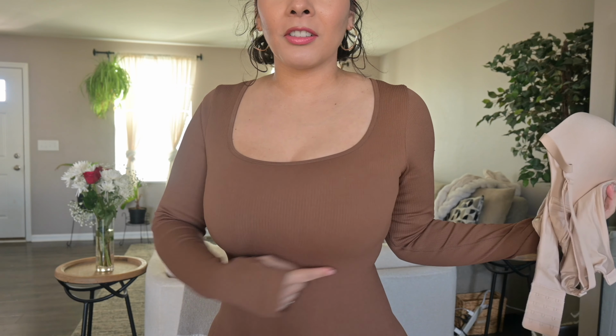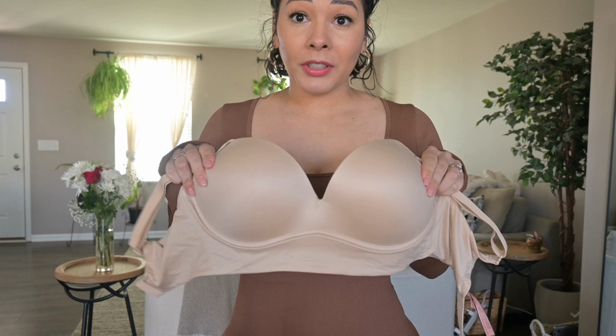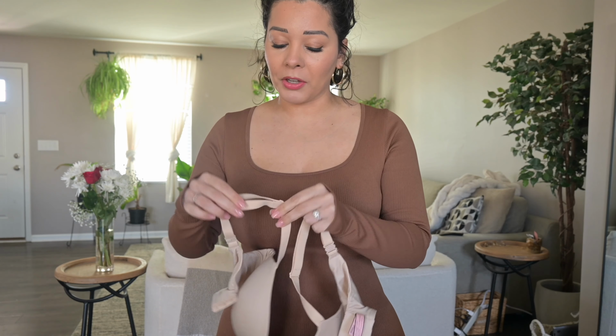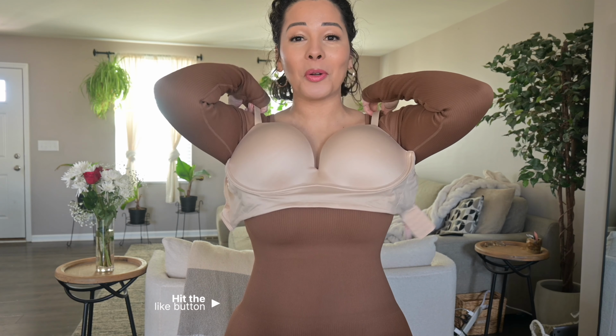Thank goodness. I've been looking for a bra that doesn't have an underwire because, as you can tell, you can see it in several of the tops that I wear. And this one has no wire, but it's a push-up, so it gives you the support you need when you have a larger chest like I do. The most exciting part is it covers your back rolls.